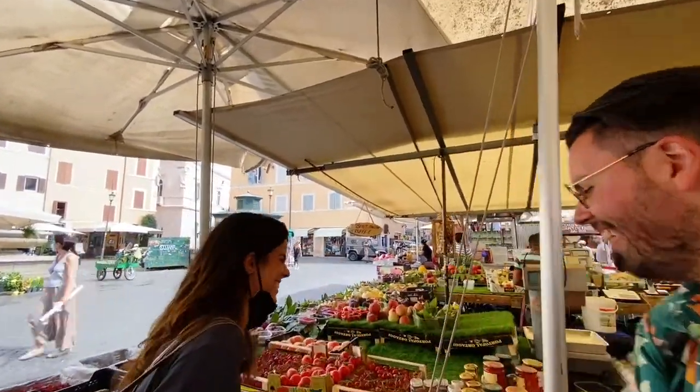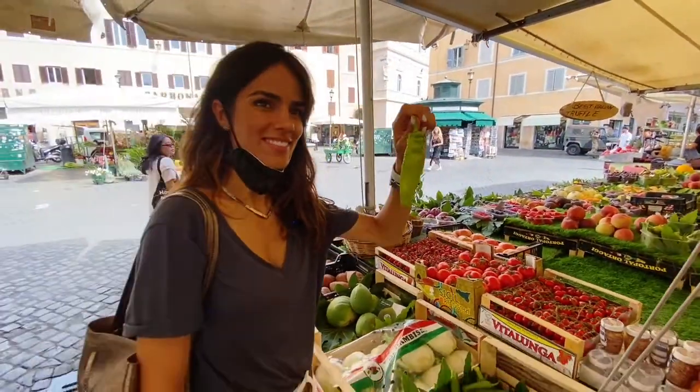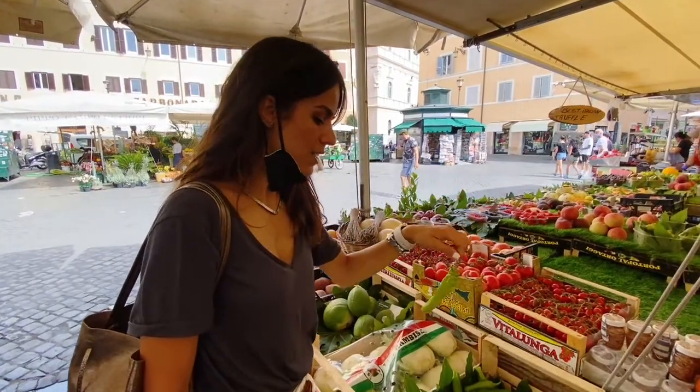But we'll get there. This is part of the experience as well. Have you ever seen this, Ariel? No, I have not seen this. Oh, well, it looks similar to a pepper. Yes, it's like a pepper, and it's called friggitelli.